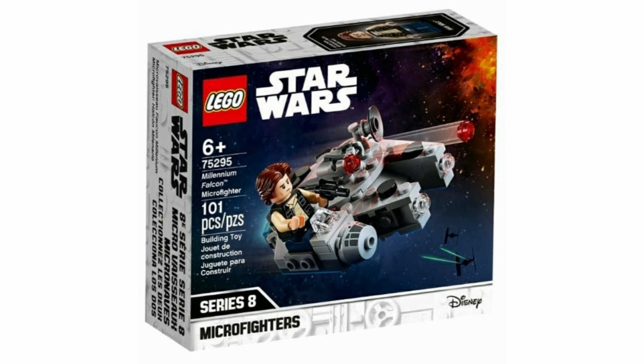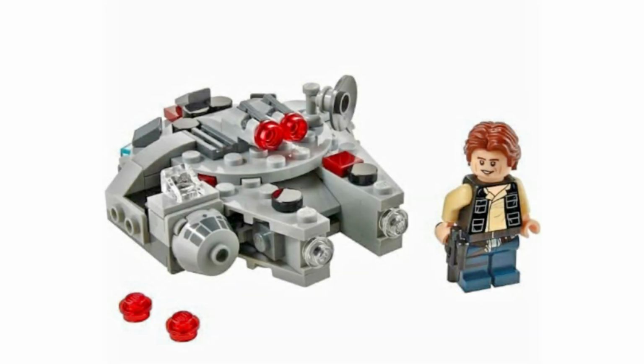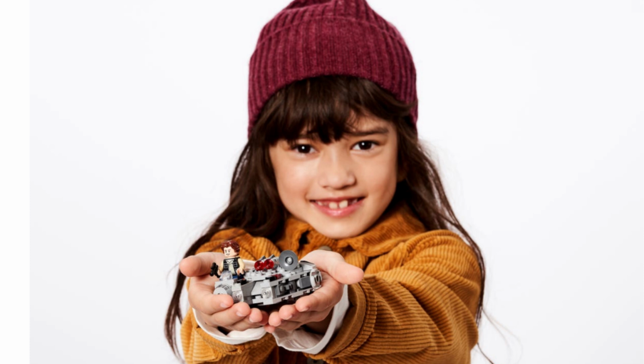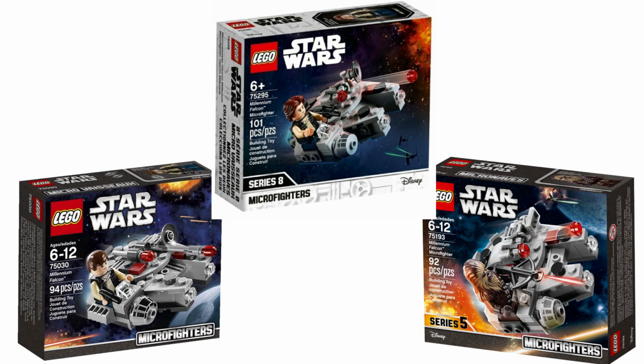Now we get into the dicey territory. This is the ages 6 and up, set 75295, the Millennium Falcon Microfighter with 101 pieces, Series 8 of our Microfighters, retailing for $10 as our usual arrangement. Now, this set is even more disappointing than I thought it would be. On top of it being the 3rd Microfighter they've released, this one is basically a combination of the 2018 one and the 2016 one, which, by the way, was my very first LEGO Star Wars set, which is why I'm going to be picking this up. I'll tell you about that in a second.